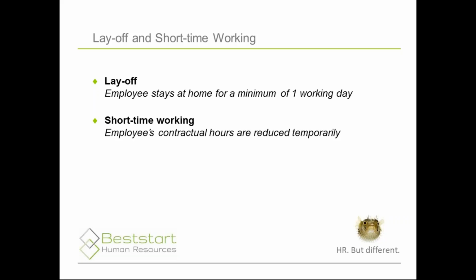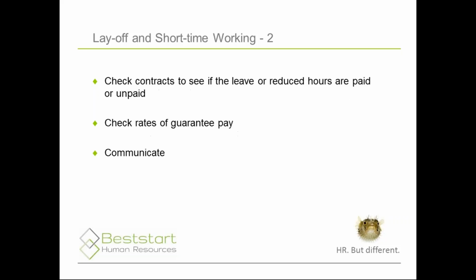They are potent methods of reducing cost, as you can imagine, but only if you've got clauses in your contract of employment which will allow you to do this and allow you to do this on an unpaid basis. So the very first thing I want you to do before you start getting excited about layoffs and short-term working is to go and have a look in your contracts of employment and to see if you've got a clause that allows you to do this.